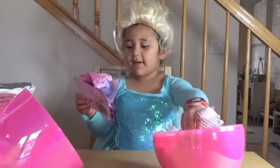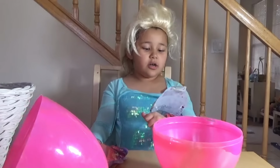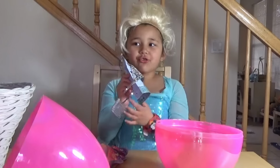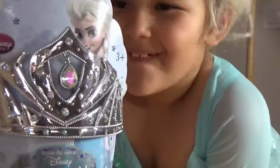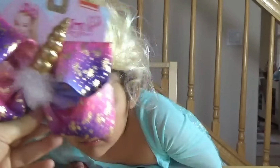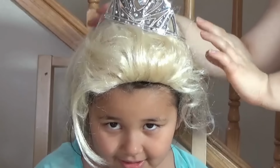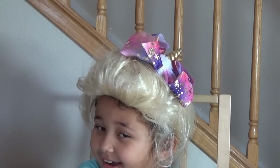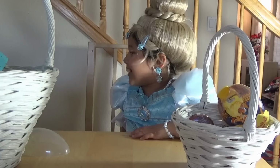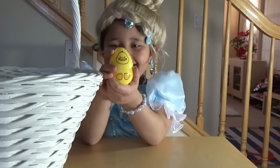I got my first unicorn JoJo bow and a new Elsa crown. Ooh, beautiful crown. JoJo bow with unicorn. Now you are Queen Elsa. Whoa! I'm unicorn powered. I like it, Elsa. It's so nice. Ooh, I think I'm gonna open the duck.